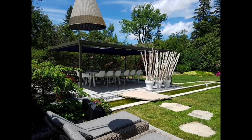Coming on backstage again is ME Contracting for Westwood. The large modern wrought iron structure has a modernized canopy.